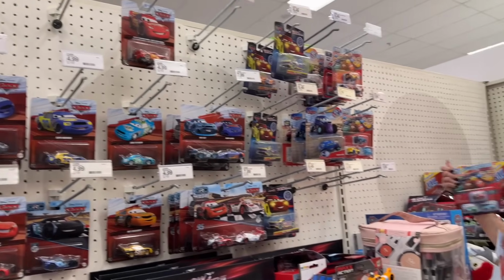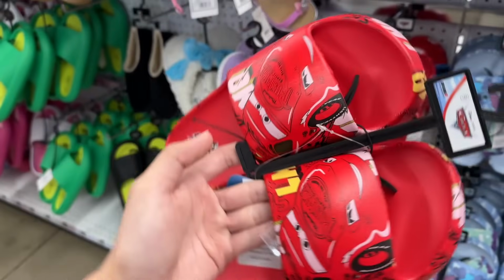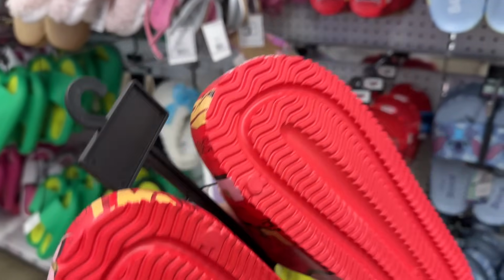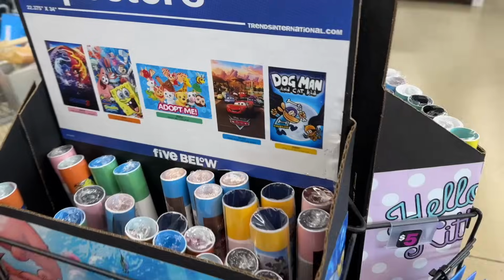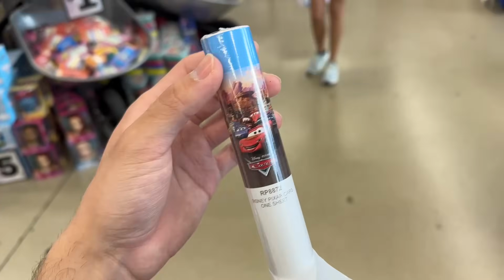I think they used to be cheaper here too. They were like $3.99. Now they're $4.99. Well, fuck yes, I'm taking them at Five Below. These are fire. How much are they? Probably $5 and below. Sure, why not?